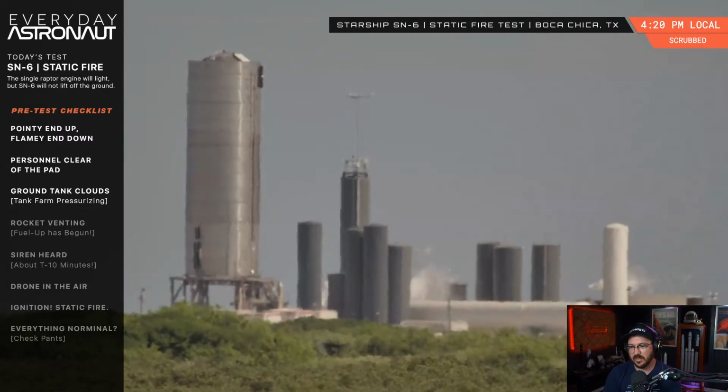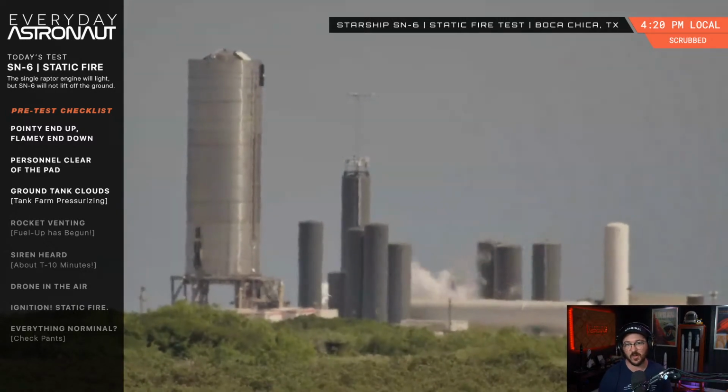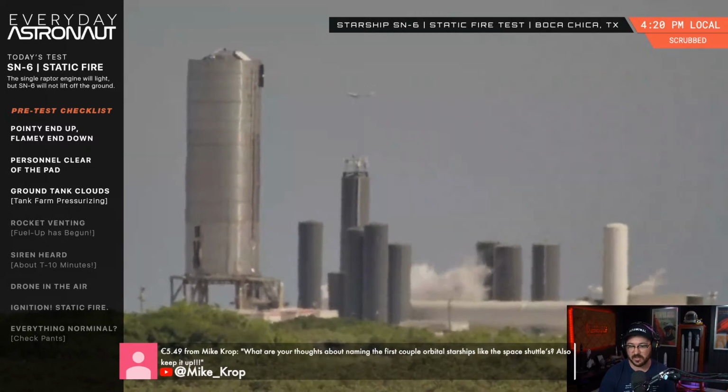So I think SpaceX is currently about 5 years ahead publicly, but there could be some skunkworks stuff behind the scenes that could be some game-changing stuff too. You never know. Mike Crop, what are your thoughts on naming the first couple orbital Starships like the space shuttles?